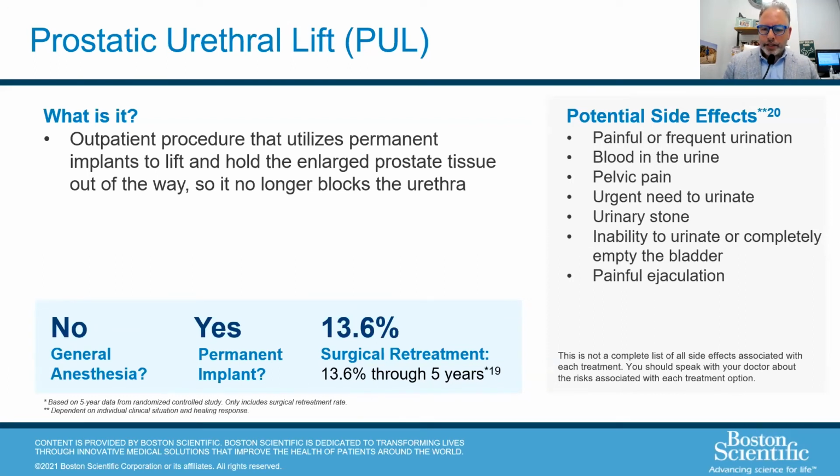It is equally effective, but the problem is usually that about 13 to 15% of the time, these patients need to be retreated because the implants can fail, and it can also be related to some side effects, which are urinary tract infection and blood in the urine. We do it in the office under local anesthesia, taking about 5 to 10 minutes. And I like to place a Foley catheter after we put in the implants to prevent the bleeding related to sometimes placing the implant, and I keep that for 3 days.